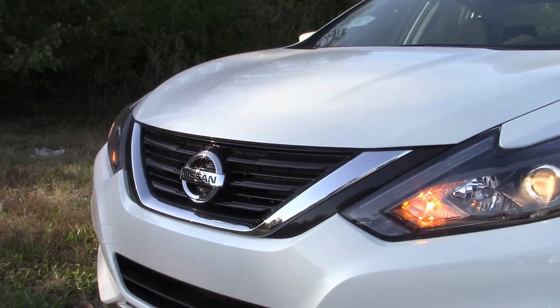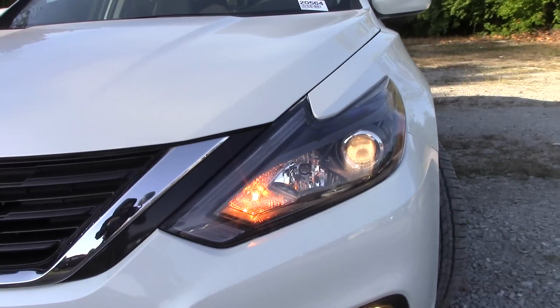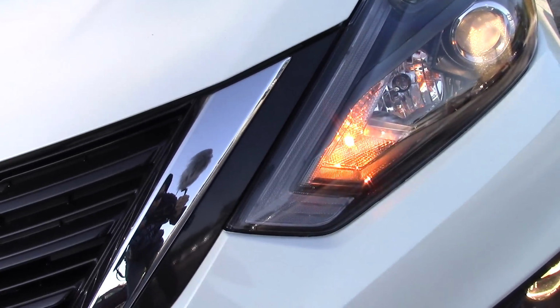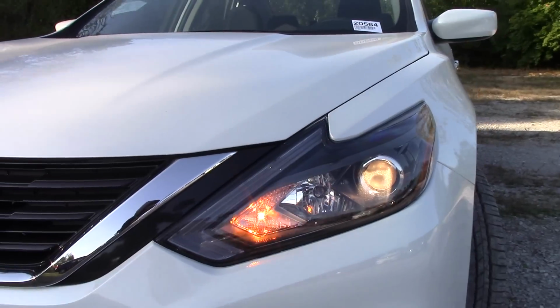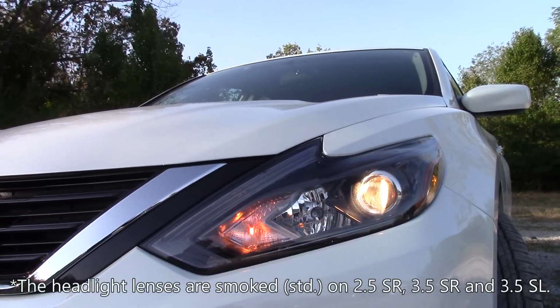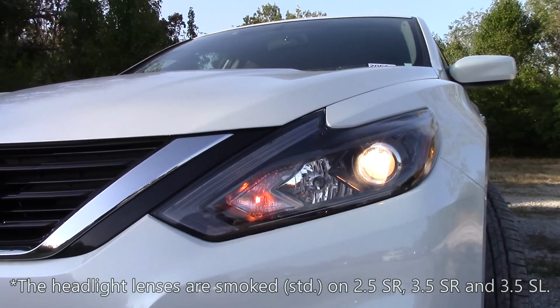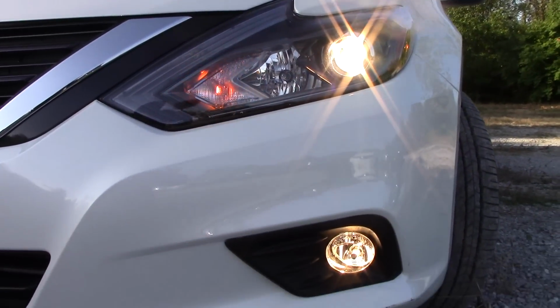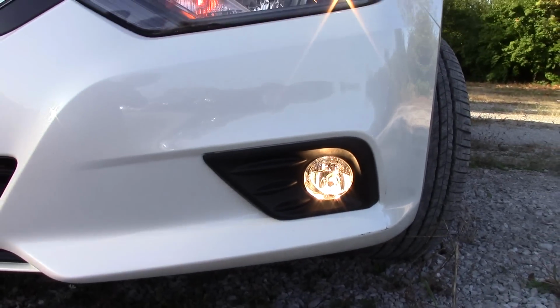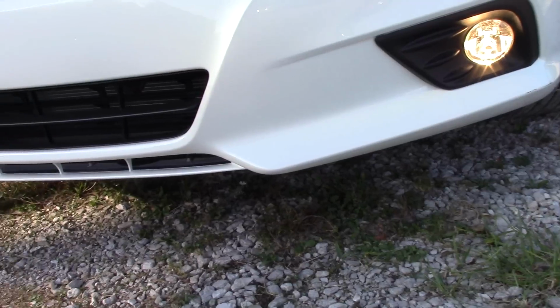The other big thing changed was the headlights. Not only is the overall shape 370Z-like, but the LED signature lighting also makes a boomerang shape. The headlights themselves are halogen on all but the 2.5SL, where they get LED low beams, and both the V6 models where they are fully LED. These fog lamps are included on 2.5SR Altimas and above.